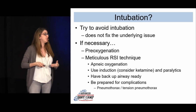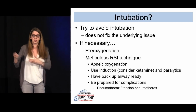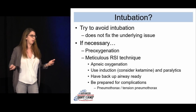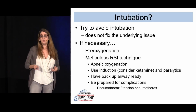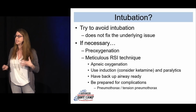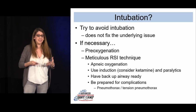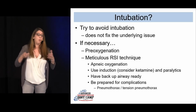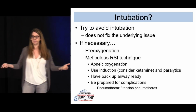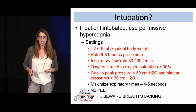So when you're going to induce the patient, this is a great time to give ketamine, right? So give ketamine with your paralytic. Obviously, in every intubation, make sure to have your backup airway ready, and be prepared for complications. The problem with these patients is when you intubate them, you can get breath stacking, okay? And with breath stacking, you can get pneumothorax. And what happens to a pneumothorax in an intubated patient? Yeah, it becomes a tension pneumothorax, exactly.